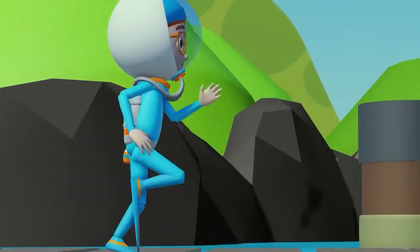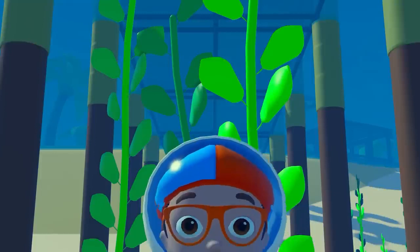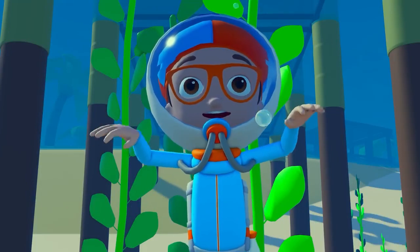Look out for the pirate crab. He wants to steal me treasure. Yar! It's so beautiful! And hey, I can breathe underwater! So cool! I'm just like a fish!